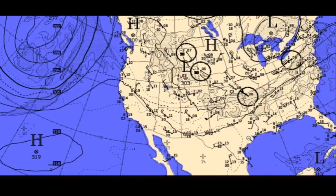At 700 millibar flow, we can use this to maybe outline where the cap is. There's the 10 Celsius line, the 12 line looking something like that, and then the 8 line looking like that. Obviously, as we go further north, we pick up a few more storms in this area, and they're kind of shut down to the southwest because of the cap.